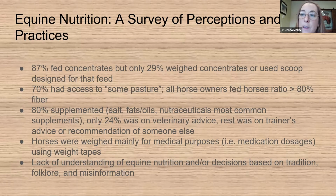24% looked to their veterinarian for advice. The rest was on the recommendation of their trainer, or someone else that had used the product. What was interesting is that 50% of them said that they trusted their veterinarians for advice, but only 24% was actually going to their veterinarian.